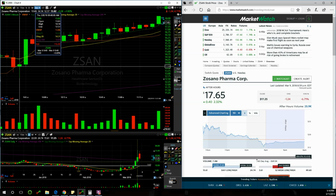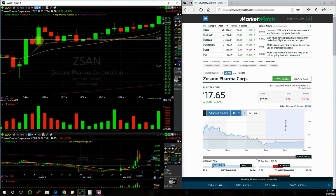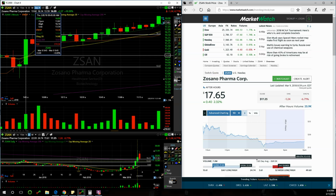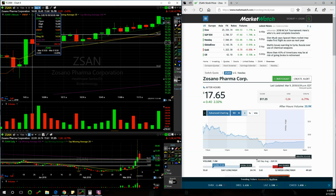So we have this red candle, then we have this doji candle, and then we have the breakout candle. So from a low of 1357 or so up to 1651. We see that this happened on high volume, 274,000, higher volume than the previous two candles, and then we have this pullback candle.